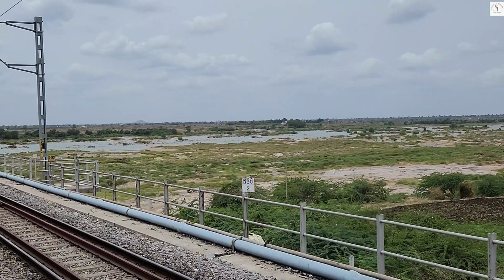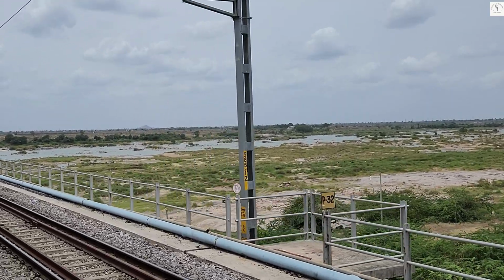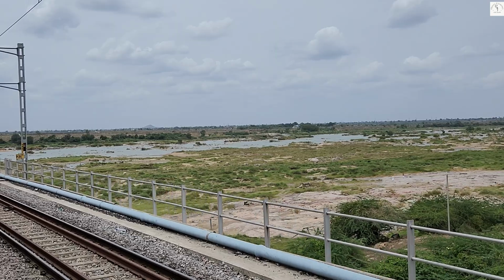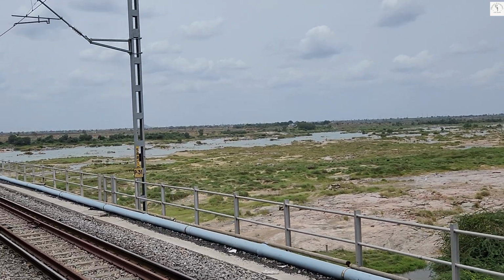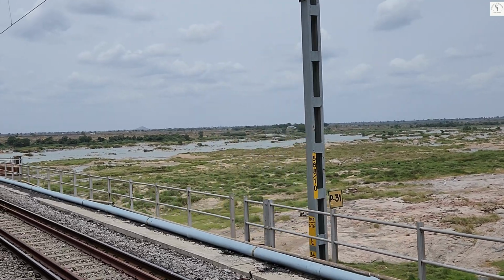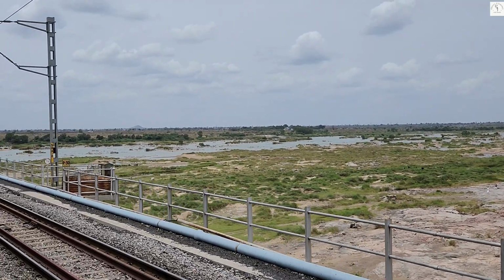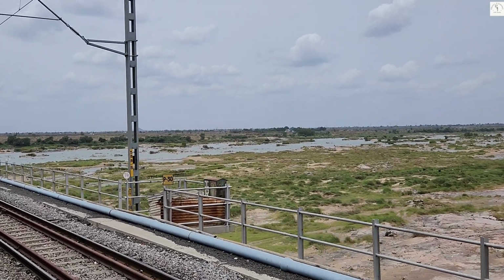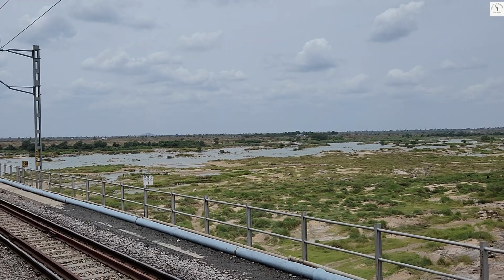And this particular river is very important. It is the third longest river of India, and it is flowing for more than 1400 kilometers. It starts from the very famous hill station Mahabaleshwar in Maharashtra, and it passes through Karnataka, Maharashtra, Andhra Pradesh, and other parts also, and then finally ends in the Bay of Bengal.